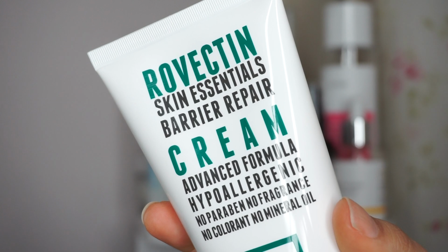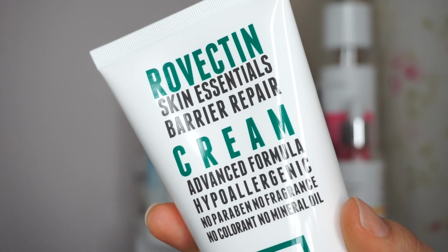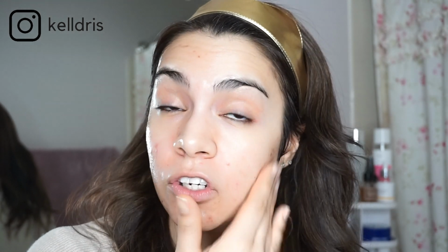Okay, so now that the oil is absorbed in, I'm going to go in with my night cream, and I've been liking the Rovectin Barrier Repair Cream. This one's nice because it's got all of the barrier repair ingredients in it that I like to see, but it's a little bit lighter weight, and since I have a little bit more oil and nourishing other layers on my skin, something a little bit thinner like this works really well for me actually.